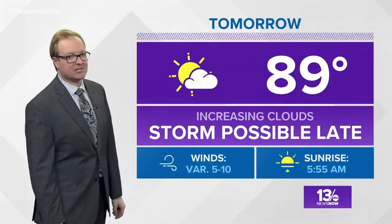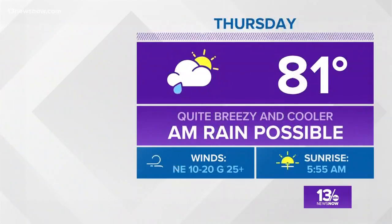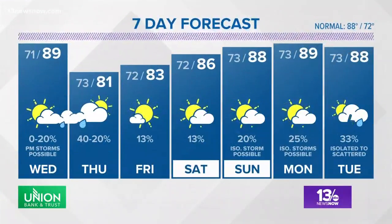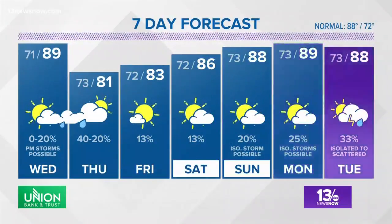clouds tomorrow. A chance of a storm possible late, 89 degrees with rain tomorrow night, 73, 81 with a morning rain shower possible, otherwise breezy and cooler for Thursday. Friday, we're looking at a high of 83 under mostly sunny skies. Then we're up to 86 on Saturday, 88 Sunday, 89 Monday, and 88 on Tuesday.